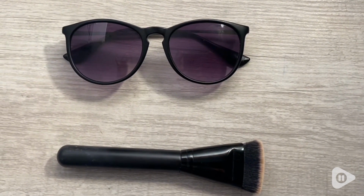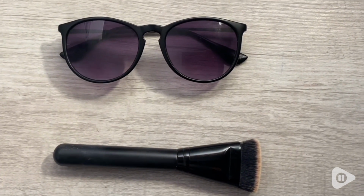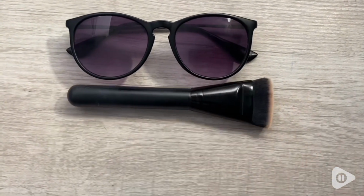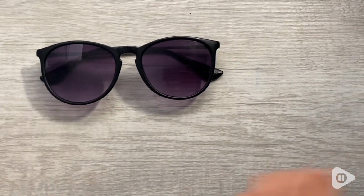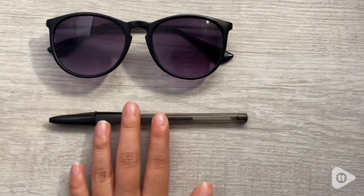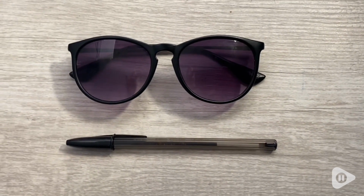So here I just wanted to show you a side-by-side comparison. I have here a regular makeup brush so you can see how it looks in length. And here I put it close so you can see it's not too long or too wide. And then I just switched it out here for a standard sized ballpoint pen. And you can see how it's a very slick and minimal look, but overall cute look.